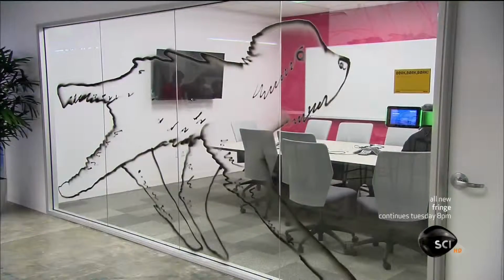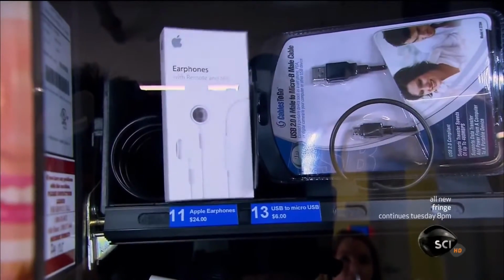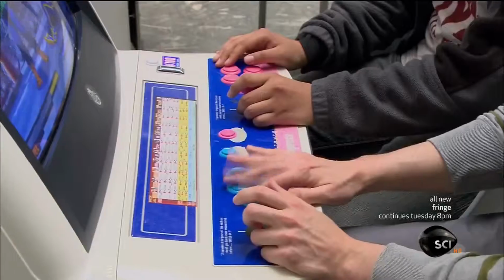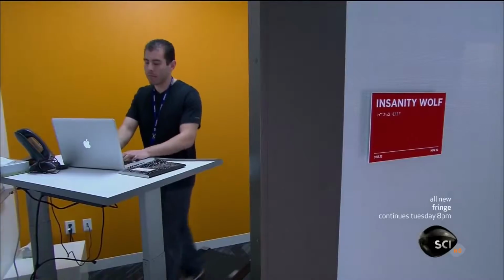You can tell it was set up by students because in here they do things a bit differently. Graffiti and touchscreen technology vie for wall space. Vending machines serve up boxes of tech instead of cans of soda. And open bars and video games entertain a staff with an average age of just 26. But this quirky environment seems to work.